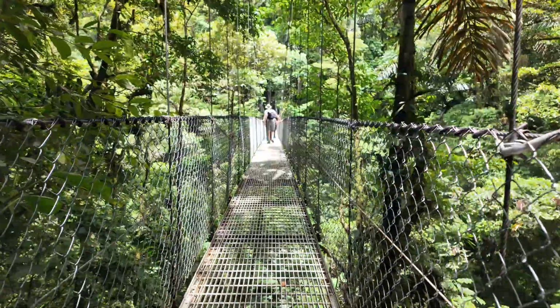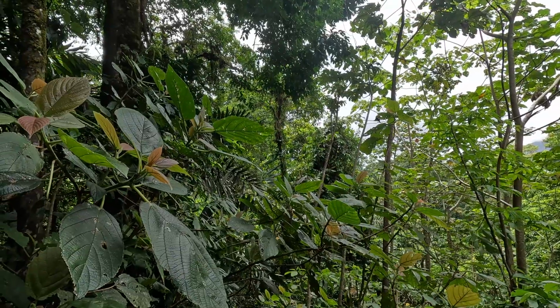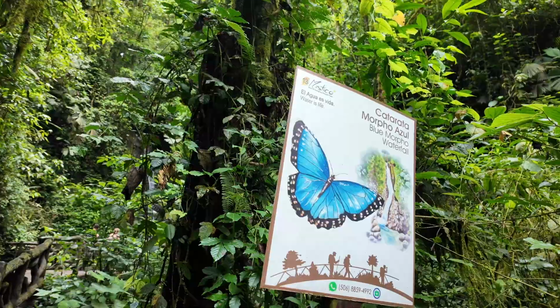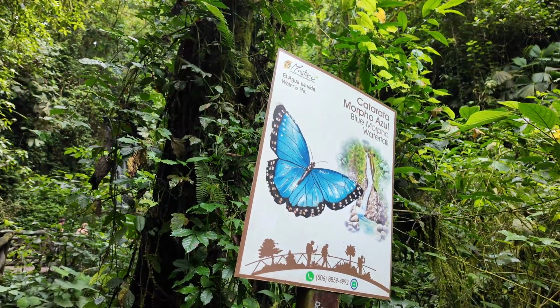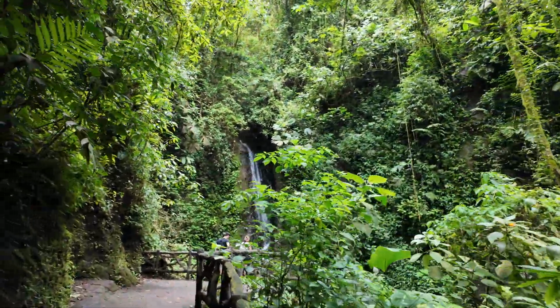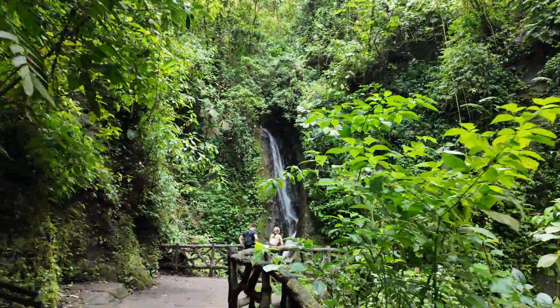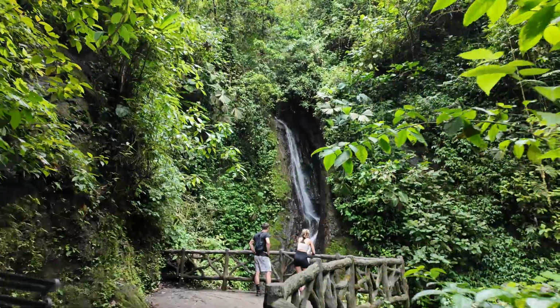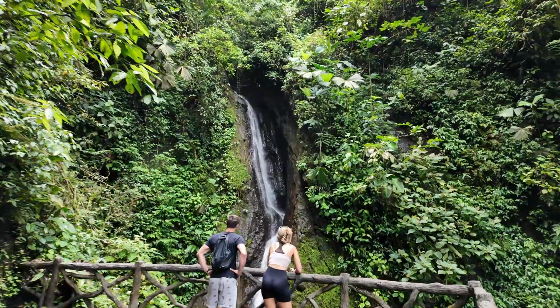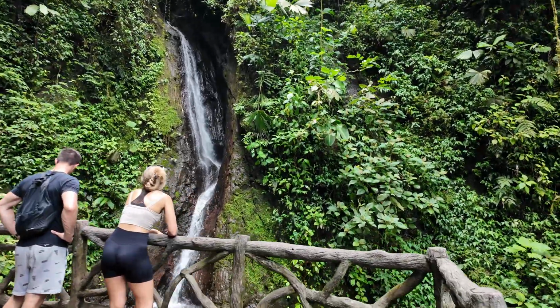We highly recommend a guide who will have a spotting scope for getting the most out of your experience at Mistico Park. Here are a few things to keep in mind that will make your visit more enjoyable. Closed-toe shoes are required. Don't wear flip-flops. Bring a raincoat, sunscreen, and insect repellent. We also recommend a water bottle. It can get hot and humid in the jungle.